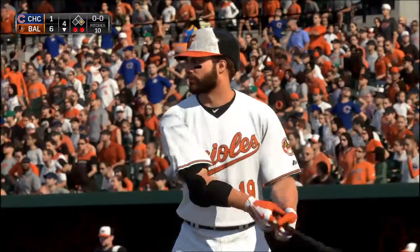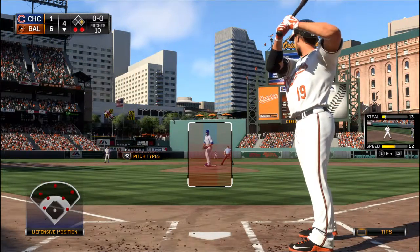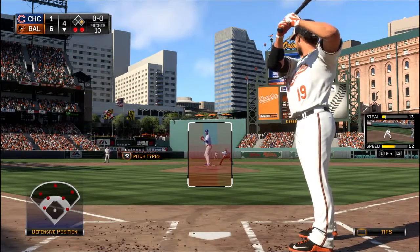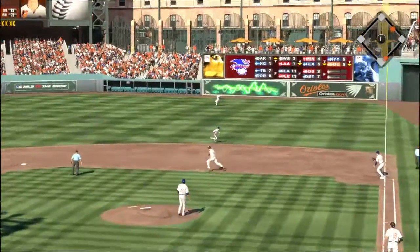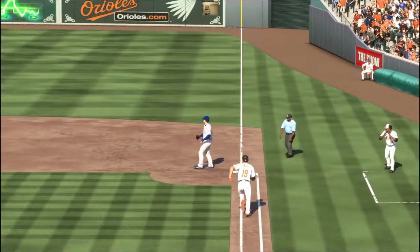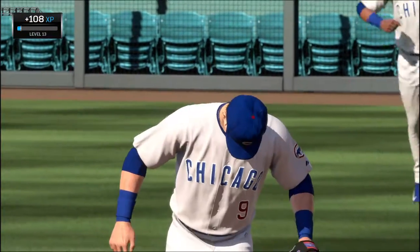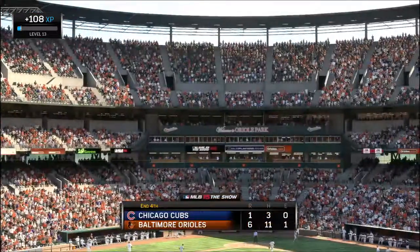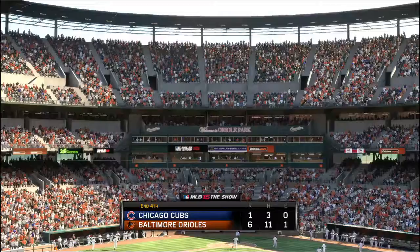Chris Davis will dig in. A home run his last time. First pitch on the way. And this is hit well towards the hole. Just onto the outfield grass as he makes the stop. Throw to first will get him easily, and the side is retired. Orioles hold on to their 6-1 lead.